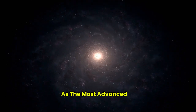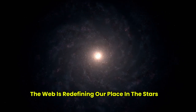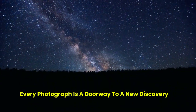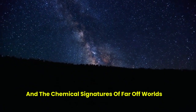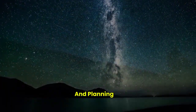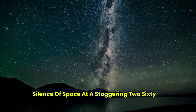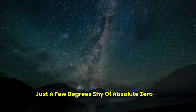As the most advanced and massive space observatory ever constructed, the Webb is redefining our place in the stars. Every photograph is a doorway to a new discovery, allowing humanity to gaze upon the birth of galaxies and the chemical signatures of far-off worlds. This 10 billion marvel represents 25 years of meticulous engineering and planning, and it is currently operating in the extreme silence of space at a staggering -266.75 degrees C, just a few degrees shy of absolute zero.